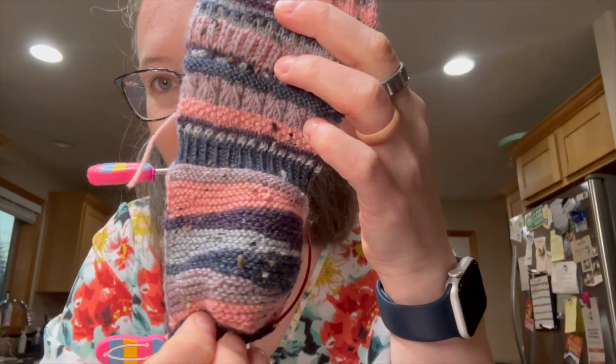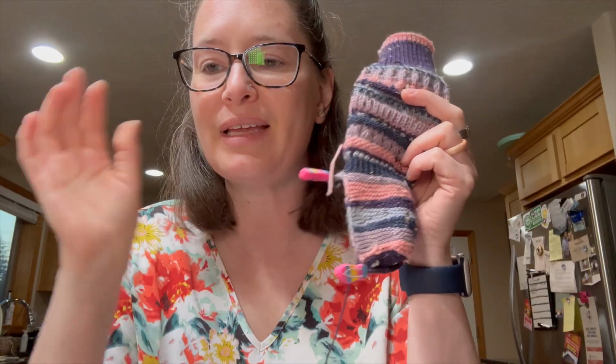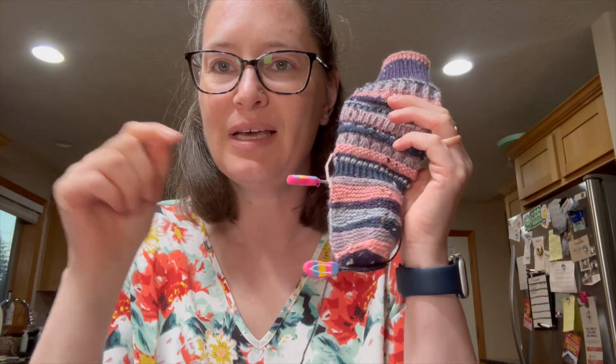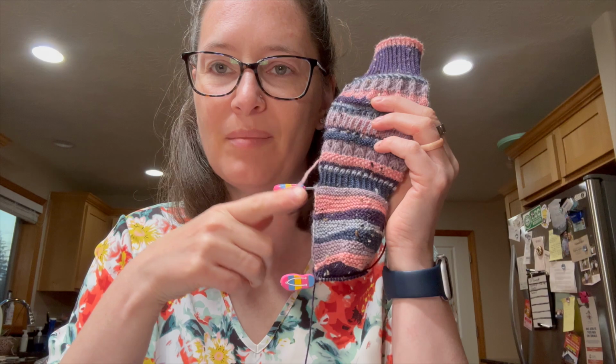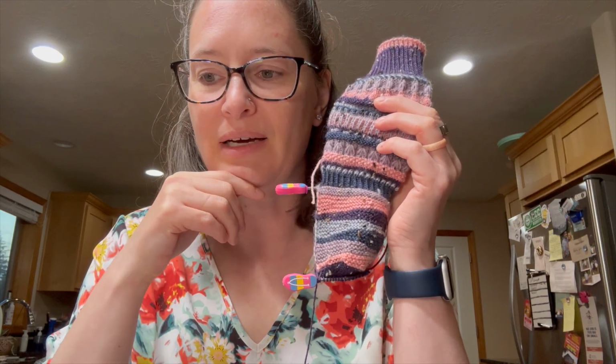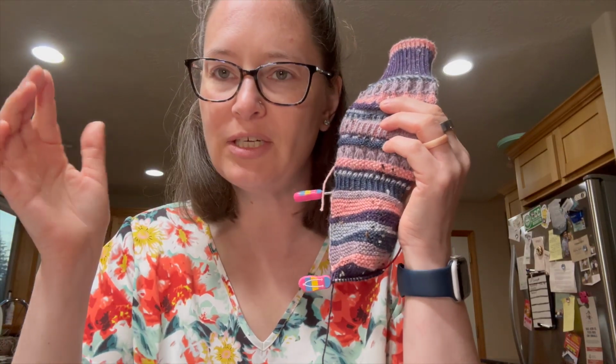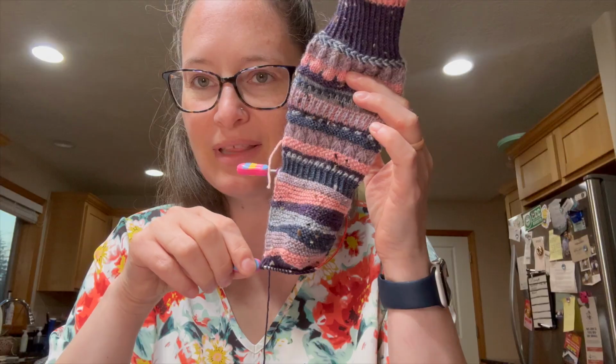I am quite happy with how my colors are looking. I cannot remember the name of the pattern and I didn't go look, but this reminds me of the top of the foot from the first surprise sock along. It had like eyelets where it connected the wedges, but this looks so similar to that.